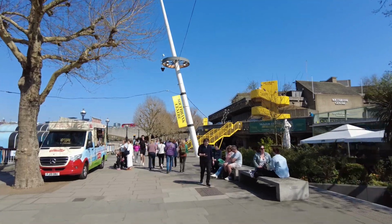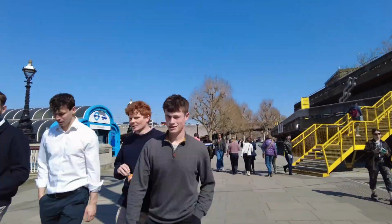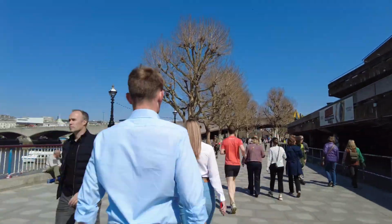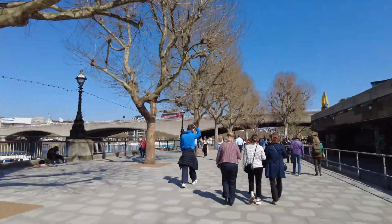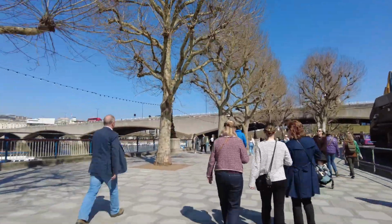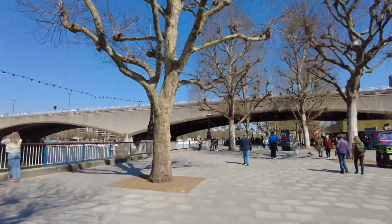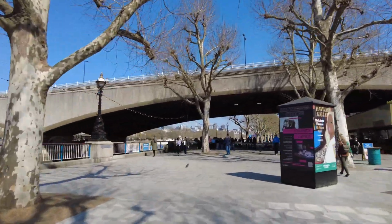Here there's another dock where you can take boats down the river. Good point to drop on. And also the Hayward Gallery there often has interesting exhibitions. On the right there's a skate park that's been preserved for decades despite various plans to change it. Now we're heading down to Waterloo Bridge.